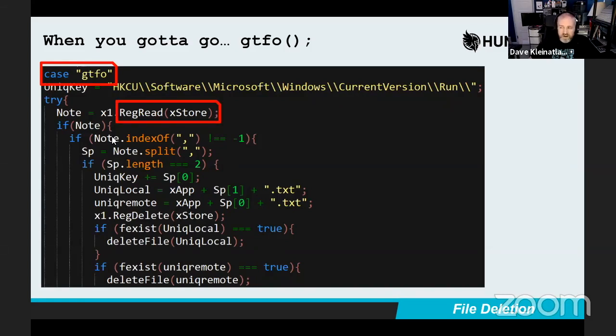So we read out of the registry here from where we have our data stored. And then we delete that registry key, and we start to assemble the file names of the files that we left on disk, those unique local and unique remote that you see there, the ones that end in .text. Those were the two payloads. That was the downloader payload and the actual rat payload. They said, hey, let's check and see if these files are on disk, and then let's go ahead and delete them. Let's get out of there.